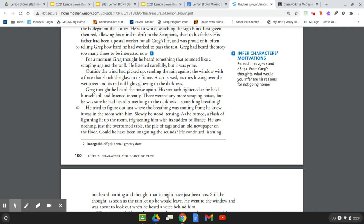Outside, the wind had picked up, sending the rain against the window with a force that shook the glass in its frame. A car passed, its tires hissing over the wet street, and its red taillights glowing in the darkness. Greg thought he heard the noise again. His stomach tightened as he held himself still and listened intently. There weren't any more scraping noises, but he was sure he had heard something in the darkness. Something breathing. He tried to figure out just where the breathing was coming from. He knew it was in the room with him.